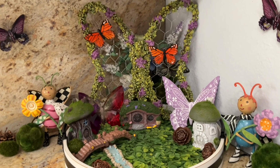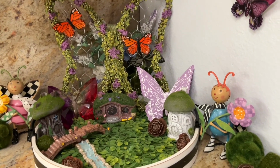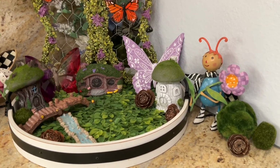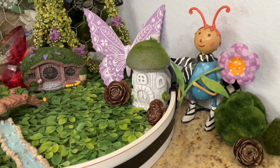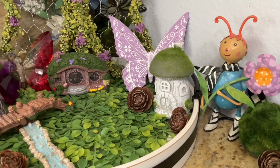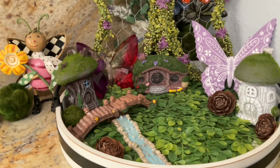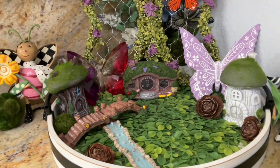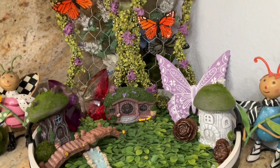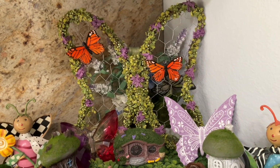Well, as you can see, it's coming right along. I had some moss balls that I've had for a year or two. They're not new. And I had a little water feature also from Dollar Tree, and that wasn't new either. And then we had the little bridge, and I thought it looked pretty good. And then, of course, I had my little pine cones all over this decor also to bring a little piece of nature in. Let me know what was your favorite.